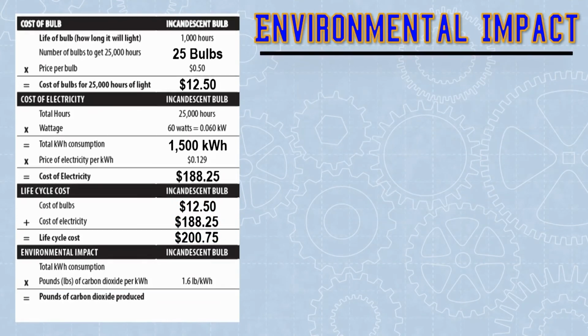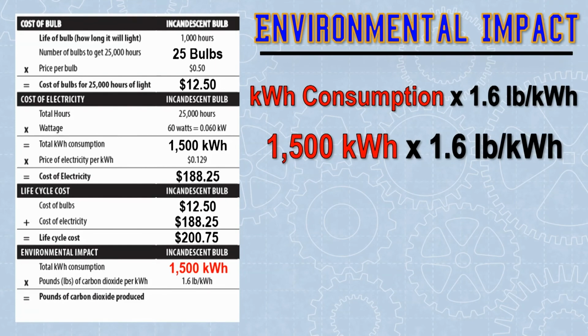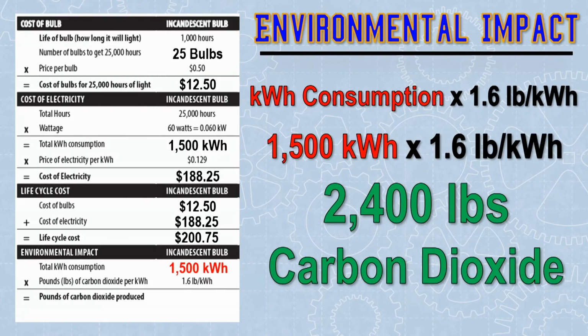Using the bulbs makes a dent in your pocket, but it also leaves a carbon footprint. Because of the way electricity is generated, for every kilowatt hour that you consume, 1.6 pounds of carbon is released. 25,000 hours of incandescent bulbs takes 1,500 kilowatt hours. Multiply that by 1.6, and that means we're looking at 2,400 pounds of carbon dioxide. This gives us another point of comparison.